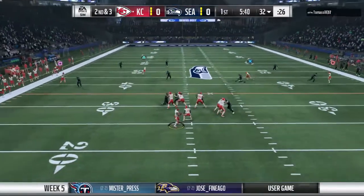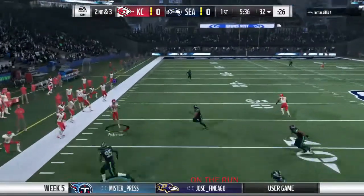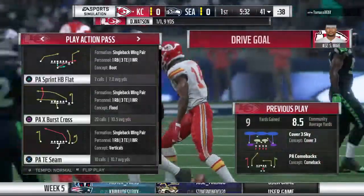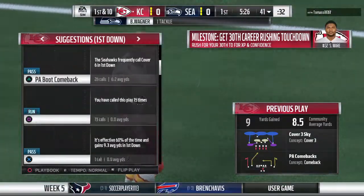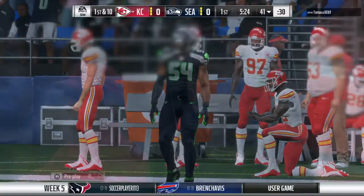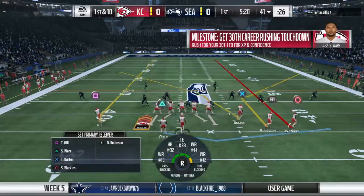Now we'll play fake, and it's Watson. Now he'll escape to his left. Caught out left side by Robinson. 9 yards on the pickup there, and it keeps the drive alive. On any given pass play, you never know exactly where your exit points are going to be. On this play, it was flushed to his left, still on the run, able to accurately throw the football for a nice first down.